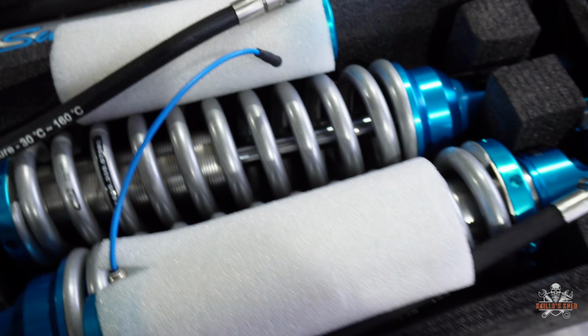Here's where all the money is. Now, I've never run Superior stuff before. I've had Dobinsons in pretty much every four-wheel drive, with probably the exception of the 80 series, forever, and now I've got Dobinsons back in the 80 series as well. The reason I chose Superior is that cost-wise it's very similar to Dobinsons, so there wasn't much difference there.